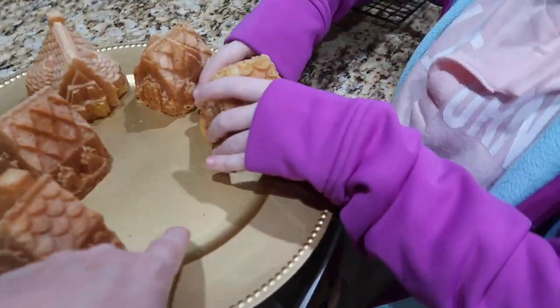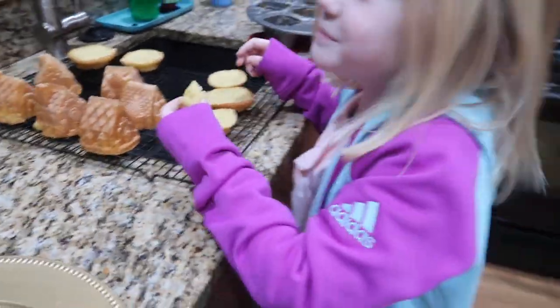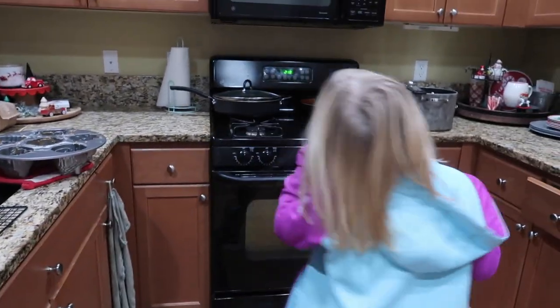But see how this is getting moist right here? They're going to get soggy. So we're going to put them back on here. Ashley is trying to eat this as quick as she can while I'm occupied. Little snitch.